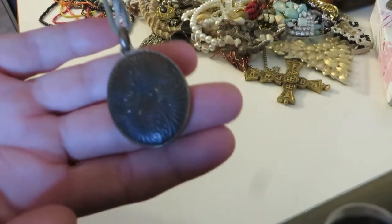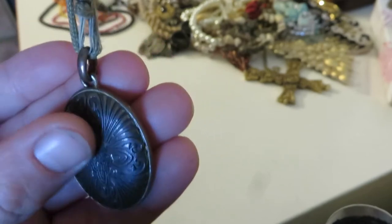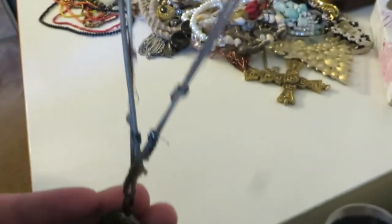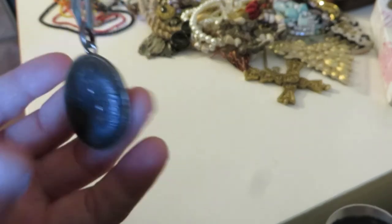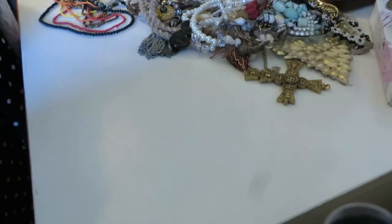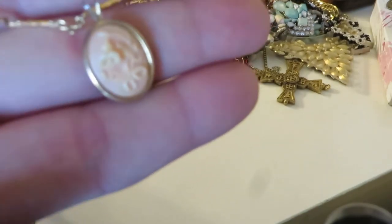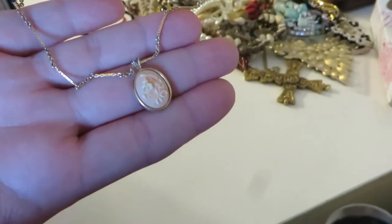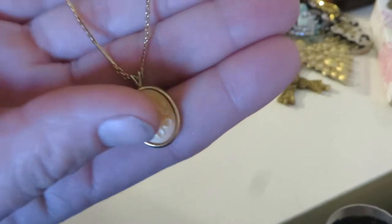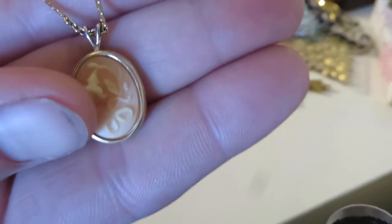Here's one I got a long time ago. I don't know the origins of this one either. Just sort of like a plain, really pretty, and it's heavy pendant on this crusty chain. I'm gonna keep that one because I've had it for a really long time and I do wear it. Got another one I keep for my daughter. Ooh, come on, show it, show it. There. It's like a fun little coral design in there. Of a flower and stuff.